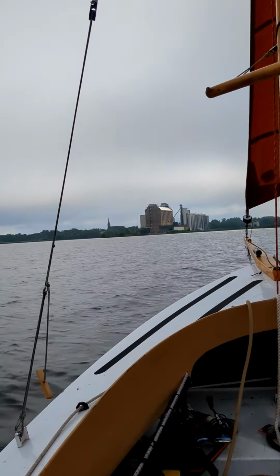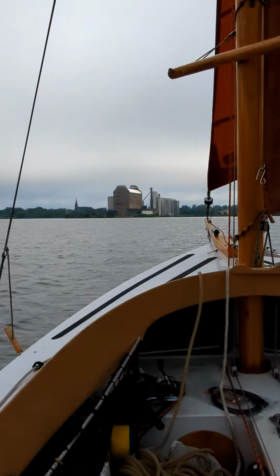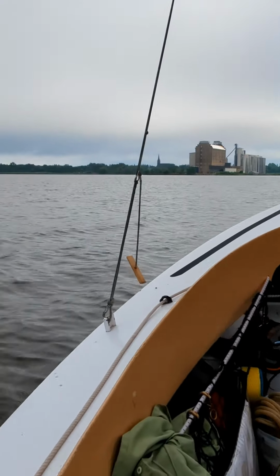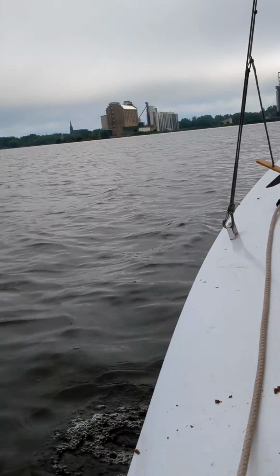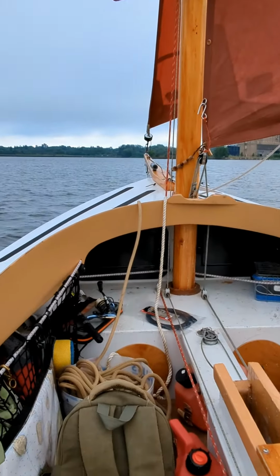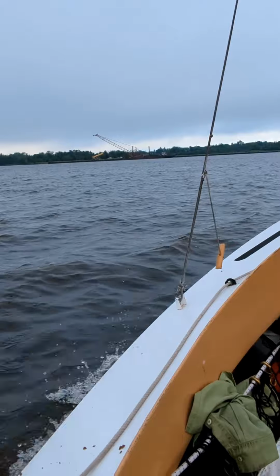I always like this building up ahead of us. It was an old wheat storage place. Beautiful brick construction. I should pay more attention to my trim, but it's one of those days. We get clear of the lee of that and we start moving again. Water stays pretty flat in here when the wind's coming off the lake.